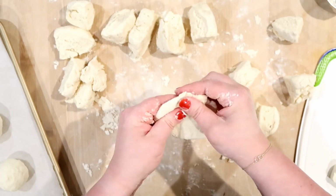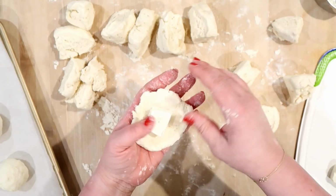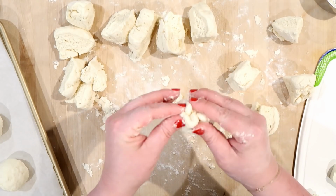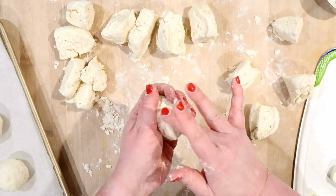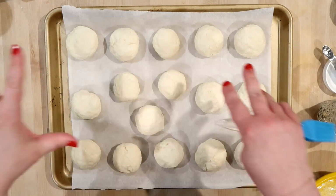You probably do want to thaw them in the refrigerator or at room temperature first before you put them in the air fryer, because the cream cheese is going to be frozen. Obviously, it's okay if the cream cheese is cold in the middle, but you don't want frozen cream cheese.